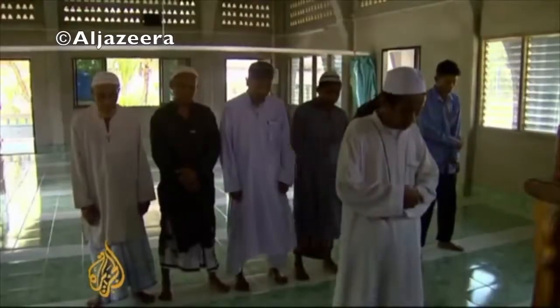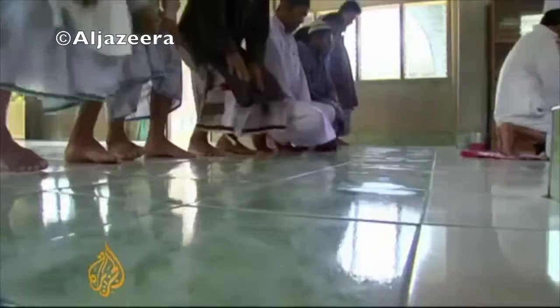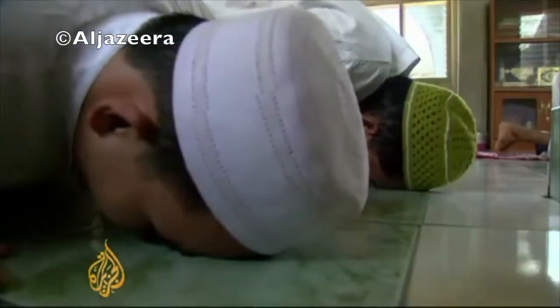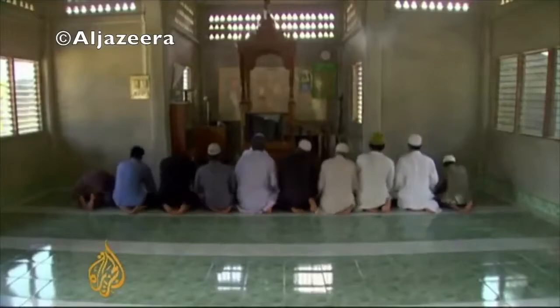In March, those who pray at this mosque in the province of Pattani lost one of the key figures in their community, the Imam. No one's been arrested for his murder, and his replacement says it's in his best interests not to ask too many questions.